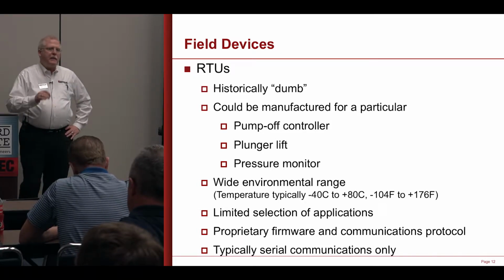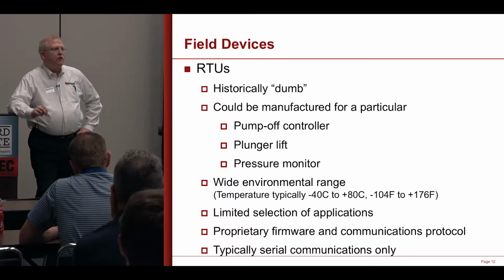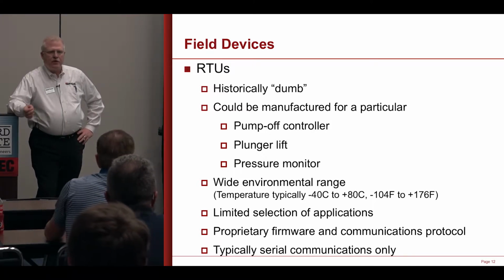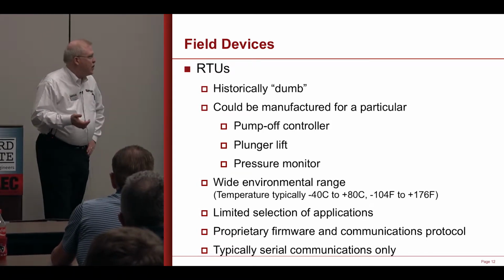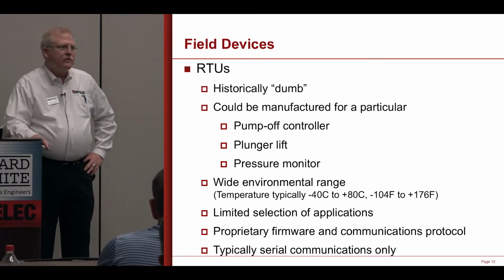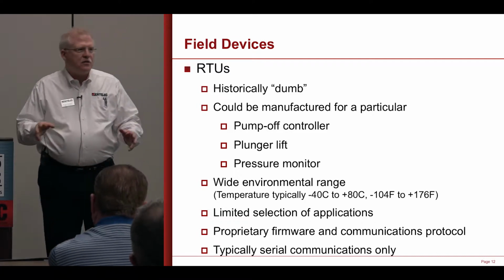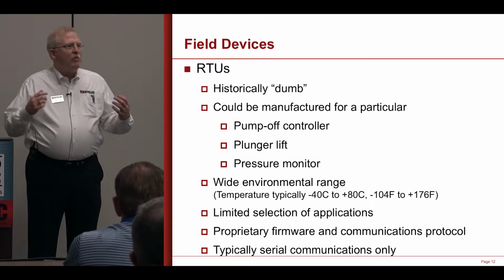They're generally built for a very specific purpose, so RTUs are not very configurable. You pull them out of the box, hook them up, turn them on, and they just work. That's kind of my definition of an RTU. They're also optimized for environmental conditions in a wide range. I can put it on the Arctic shelf, I can put it in the Sahara Desert, it's going to be fine. I don't need any dust control or temperature control or any of that. They're very robust, they're hardened.